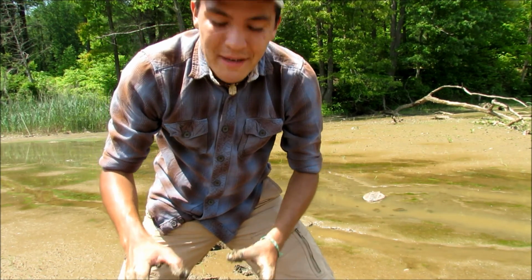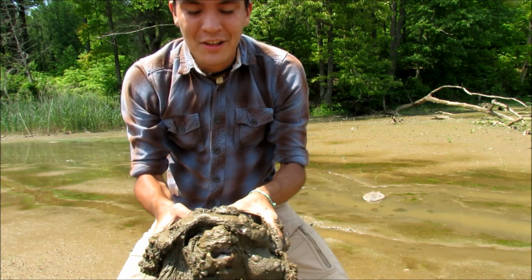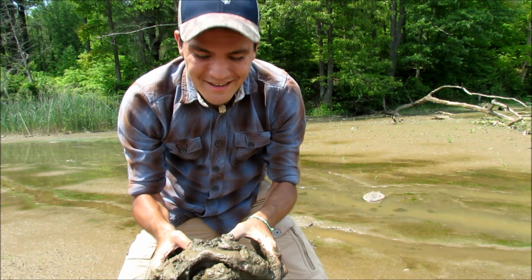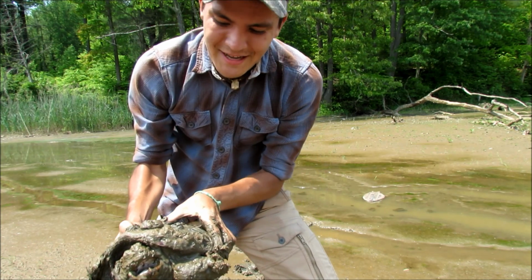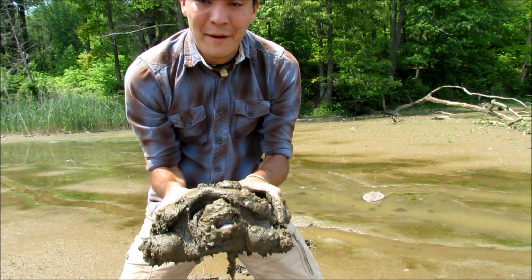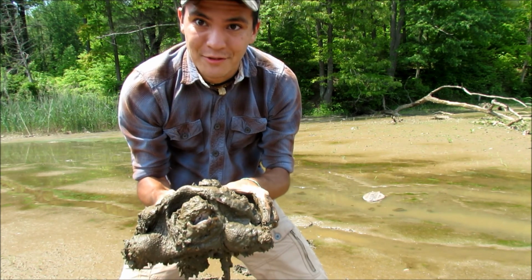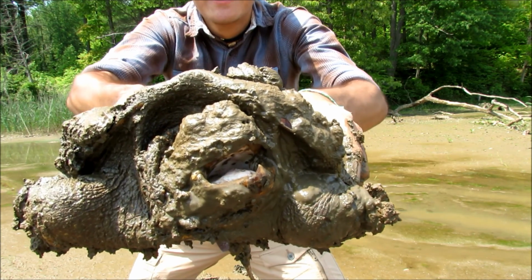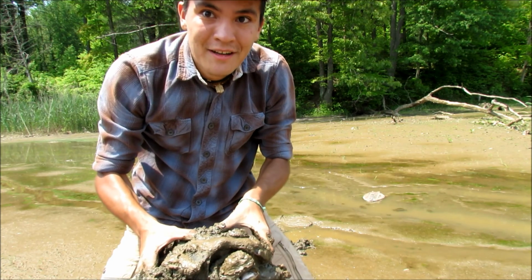Now, they get a lot bigger than this. I'll pick her up again. Oh, they do get a lot bigger than this. She's rather small in comparison to some of her bigger relatives. But either way, this is a very powerful animal. If I'm not careful, this turtle can easily snap off one of my fingers with her jaw. So there you have it, folks. First catch of the day, a nice little female.